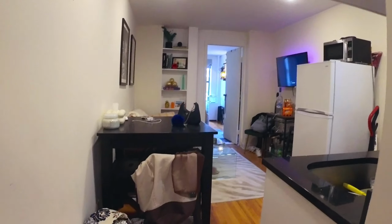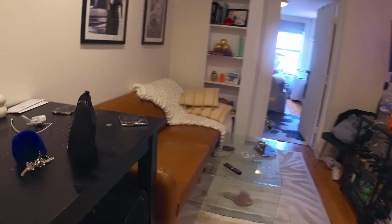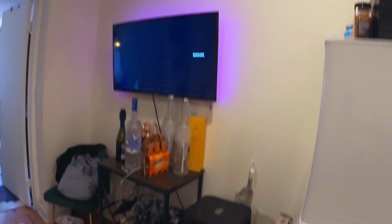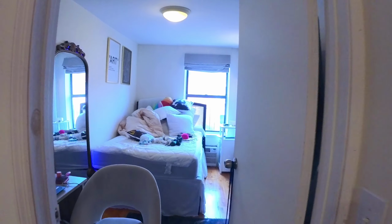All right, you walk in, you have a nice foyer right here. You walk to your left, you got a great kitchen and living room combo, window in here as well. You got the black granite countertops, room for a nice table, two chairs, a couch. Look at this, you got a nice bar cart right there with a TV on the wall, nice shelving. And then we got the first bedroom right here.